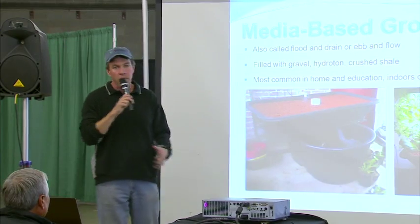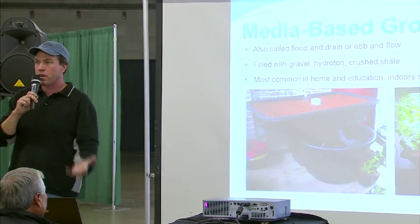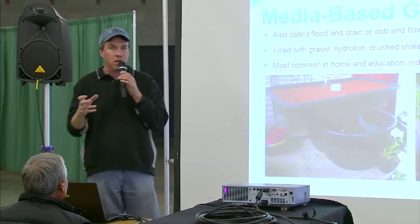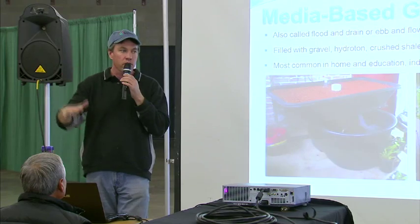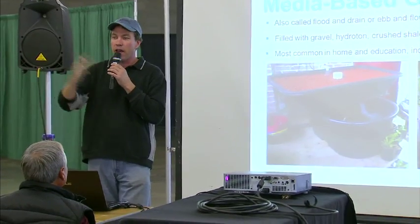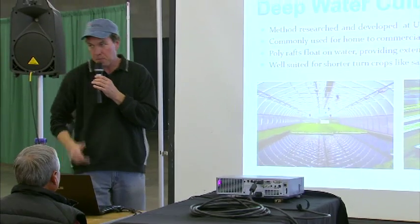So this is a really common flood and drain system. You're flooding that grow bed and draining it. And we often use a little siphon mechanism called a bell siphon that we create out of simple PVC parts, and that allows the water to flood and drain up and down in those grow beds so the plants get water, but then it drains out so they get air and oxygen to the root zone, and that goes back and forth. And it's a very, very simple mechanism.